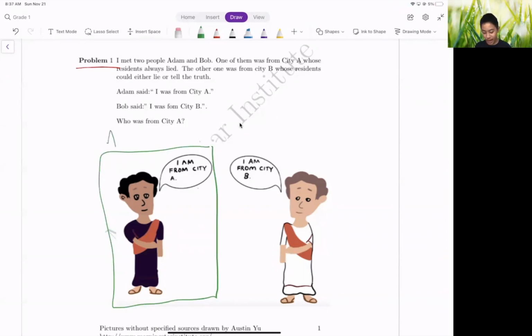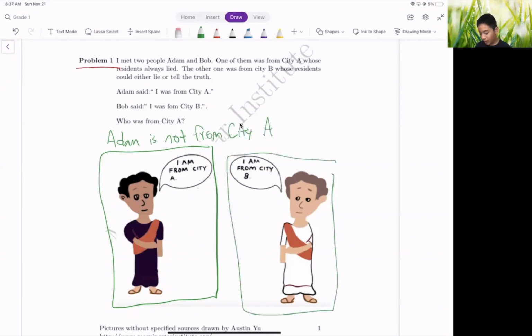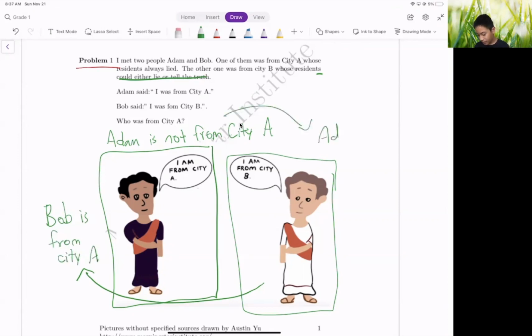So therefore, we know that Adam is not from City A, or otherwise he would be telling the truth. So that leaves us with Bob. And we know that Bob is from City A because Adam is not from City A. And it also tells us that he could sometimes lie or tell the truth. And this time we know that he's telling a lie. So therefore, Bob is from City A and Adam is from City B. So the answer is that Bob is from City A.